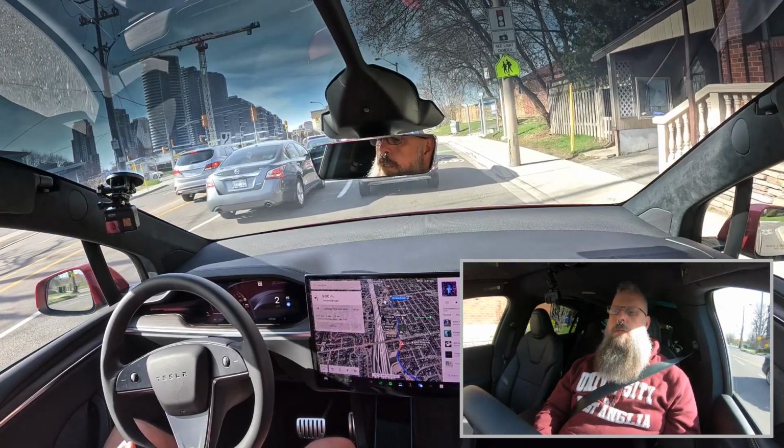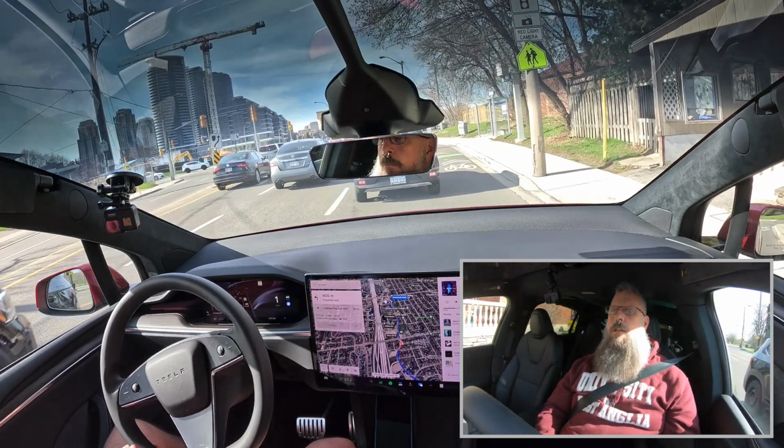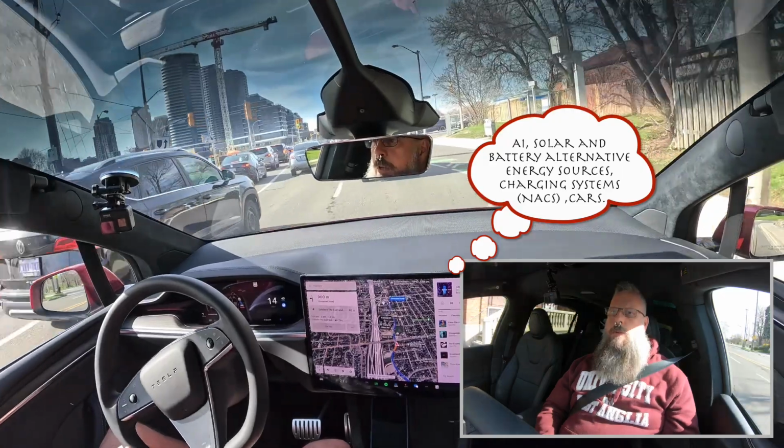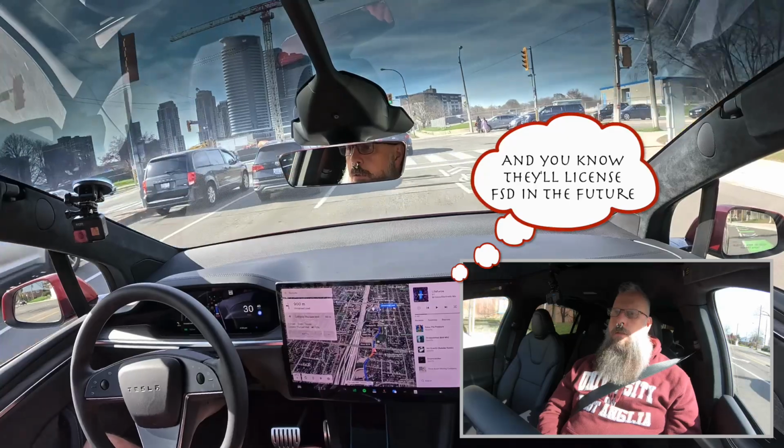It just happens to be Tesla is a technology company. They're not just a car company. They are more a technology company. Anybody who thinks that they're a car company, not quite. You don't quite have it.